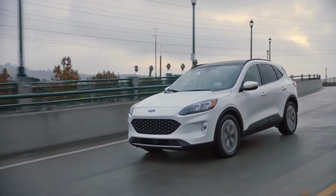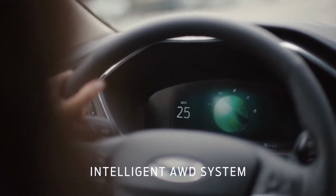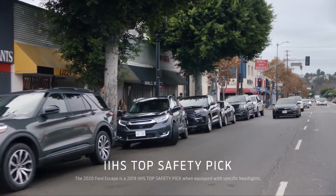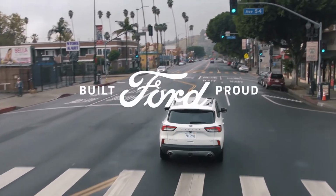And if all that isn't enough, Escape has intelligent all-wheel drive with 5 modes optimized for a variety of conditions. Plus, it's an IIHS top safety pick. And we can see 4 miles. The 2020 Ford Escape.